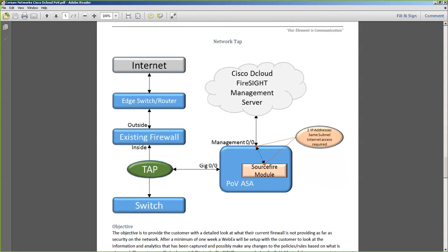This architecture here is for a tap. You can see how it's in line. So that's definitely something to consider in your architecture, because it will be disruptive, granted very little, 5 seconds maybe, depending on how quickly you can plug the Cat5 cables in, but same concept. We're taking all of the traffic on this inside interface and mirroring it over to the ASA and then processing, same scenario. So, excuse me.